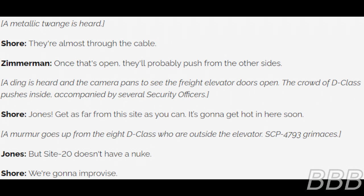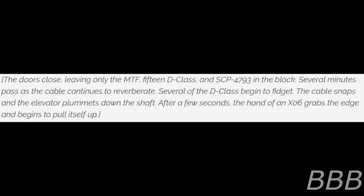Jones, get as far from sight as you can. It's gonna get hot in here soon. A murmur goes up from the 8 D-class who are outside the elevator. SCP-4793 grimaces. But Site 20 doesn't have a nuke! We're gonna improvise! The doors close, leaving only the MTF, 15 D-class, and SCP-4793 in the block.